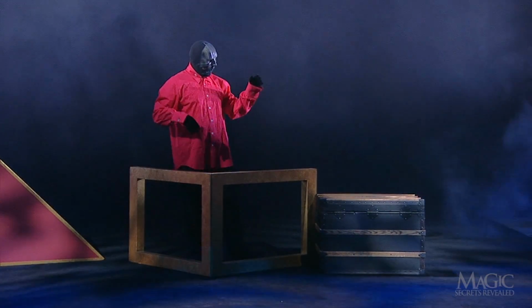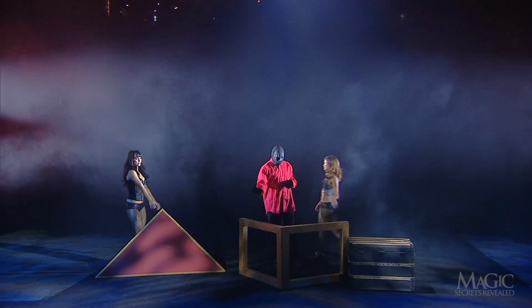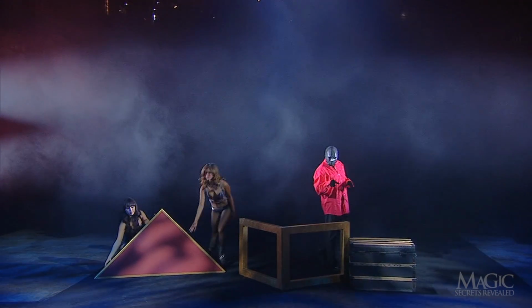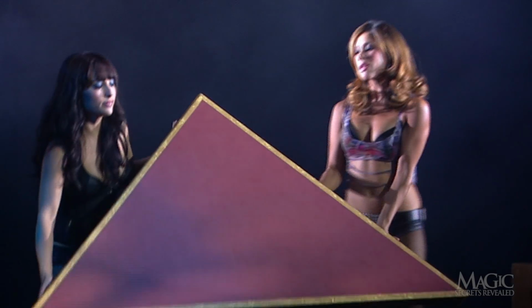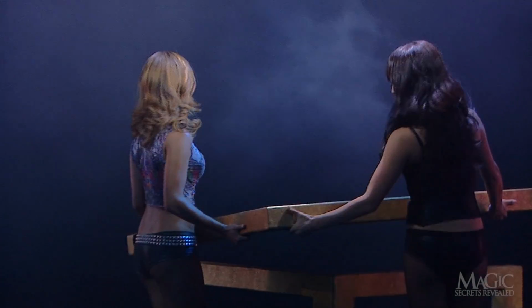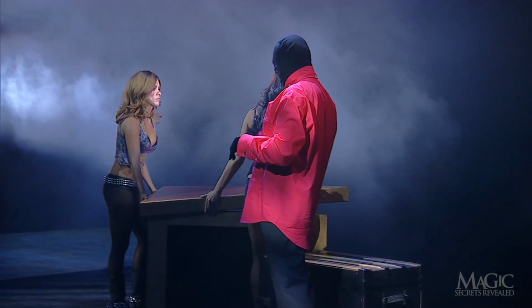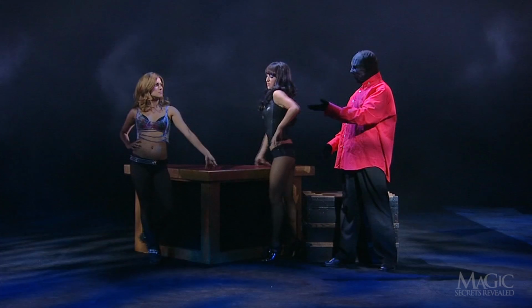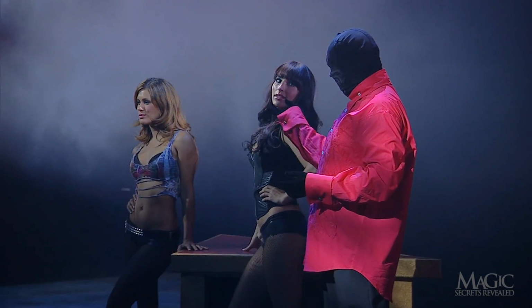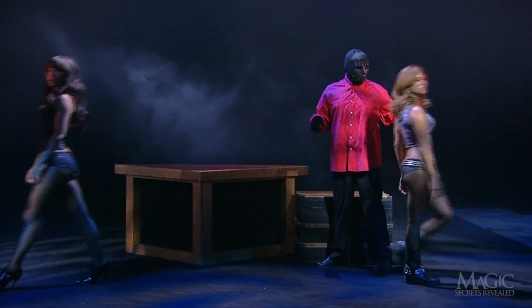Next, he calls in two of his beautiful assistants and asks for their support. They pick up a heavy wooden triangle that fits securely on the frame. Once it's in place, the triangle and frame form a low table. Thanks for the heavy lifting, girls. Your work here is done. For now.